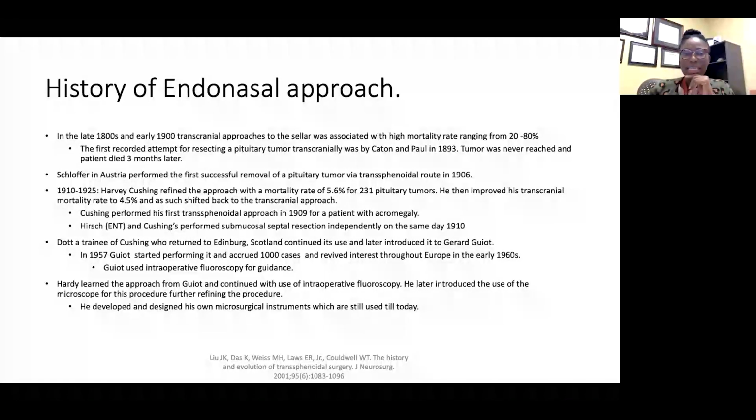So essentially, in terms of history, the late 1800s, early 1900s was when the transcranial sellar approach started, but the mortality rate was high for multiple different reasons, including that at this time there also wasn't antibiotics. The first attempt at treating pituitary tumors transcranially was in 1893 by Caton and Paul, but they never actually got to the tumor and the patient died during that time. And then in Austria, the first successful transsphenoidal resection was performed in 1906, and then Harvey Cushing took that upon himself thereafter and worked on refining the approach. But even at that time, the mortality rate was high, and for him, it was 5.6%. Which, if we compare that to what it is currently for any surgery, is pretty high.